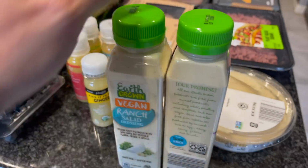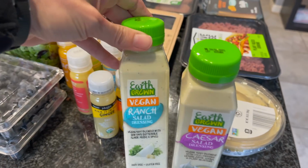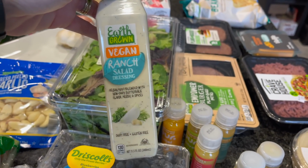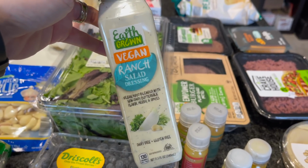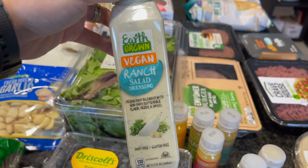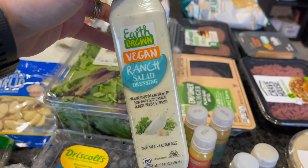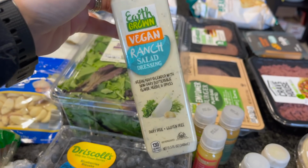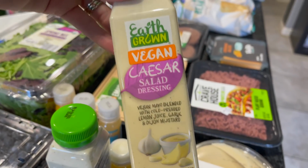And then again, the dressings, my friends. I will definitely keep you posted with these and what we think of them. Again, this ranch is really cool that they have it. I hope it's good. I feel like vegan ranches in general right now are really, really tough to find a really good one. The Just Ranch used to be one of our favorites, and then all of a sudden it just disappeared off the shelves. And nothing has really replaced it since that has been like a tried and true for us. So I hope this is good. We will see. And then again, that Caesar too.